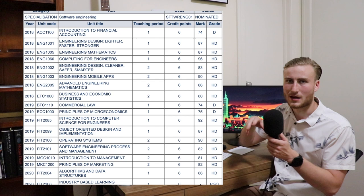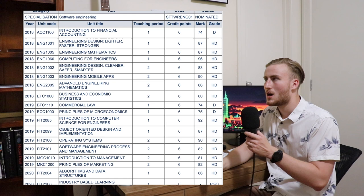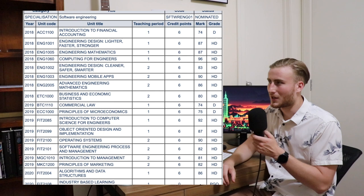There was also the mathematics side of it. So it was like engineering maths and advanced engineering maths, and that was really interesting stuff. You get to the point where you're doing like three-dimensional calculus. So I personally really like maths. If you don't like maths, probably not a great idea to do this degree because you get forced to do it.